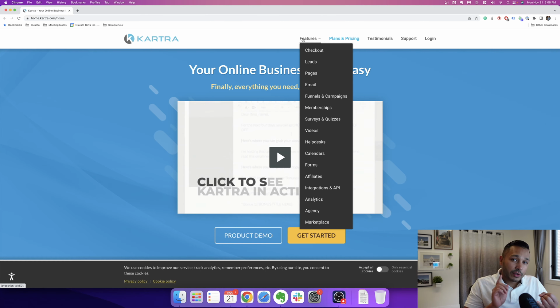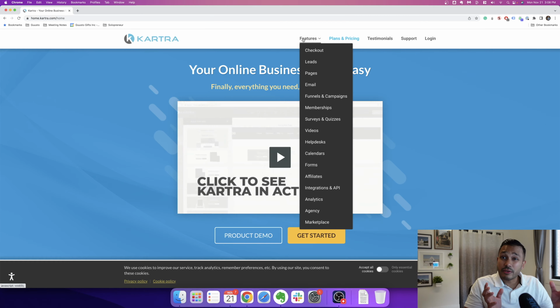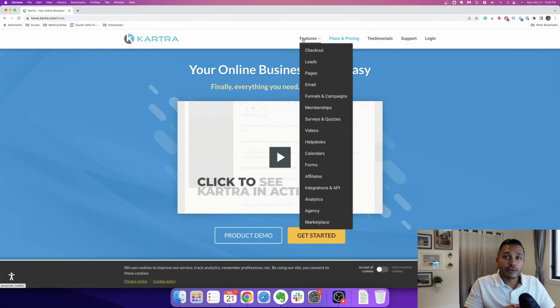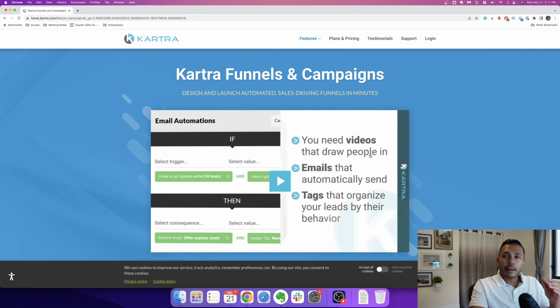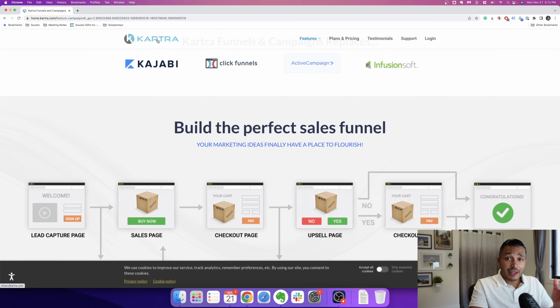So the first thing to know about why Kartra is different is that all of these tools are tightly integrated out of the box. They're not separate tools. Now, the other thing that makes Kartra different is that it actually helps you use all of these tools. One thing is to have all of these 14, 15 tools, but unless you're a digital marketing master or you have a ton of time, how are you actually going to put this all together? Well, Kartra helps you by having these one-click done-for-you campaigns. And that's exactly what we're going to jump into.